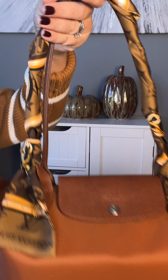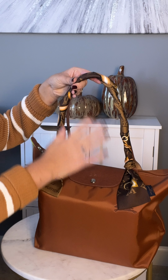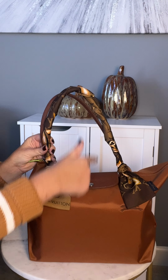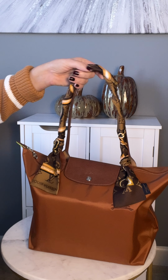And then the handles are the perfect size. They are 9 inches, perfect for over the shoulder. It does not cut under your arm. I refuse to buy a bag that's any shorter than 9 inches. This is the perfect height for an over the shoulder tote bag.